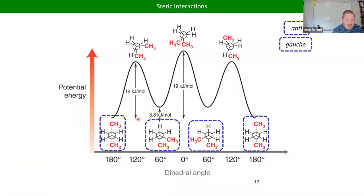But once we get to that gauche configuration, we can calculate that the gauche conformer is actually about 4 kilojoules per mole less stable. Having those two methyl groups in the anti configuration where they're 180 degrees from each other, it loses about 4 kilojoules per mole of stability when you force them to be next to each other, even if they're still staggered. And then if we go from there and the two methyls push past each other, we have to go uphill in energy 19 kilojoules per mole from the baseline.